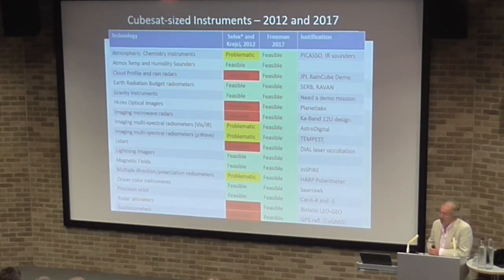A few years ago, Selva and Krejci published a paper. I think they were both at MIT at the time, and they went through a list of instruments that they felt were feasible, infeasible, or problematic to put on CubeSats. And you can see that they had about a third of the list was felt to be feasible. This is 5 years ago. A third, roughly, were felt to be infeasible and completely impossible, and a third were felt to be problematic.